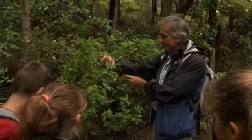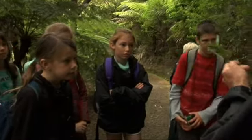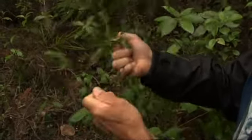This is that climbing fern, and it's really very strong. And Maori used to twist a lot of these together and make ropes out of them. It's just 2 strands. You can imagine 10 or 15 strands put together.